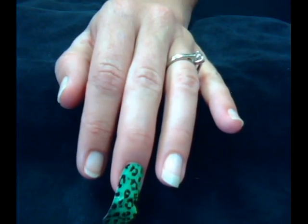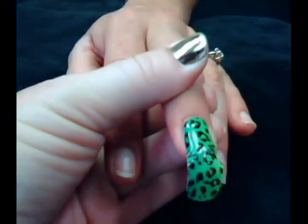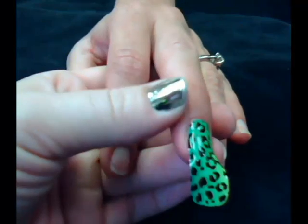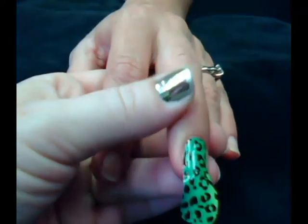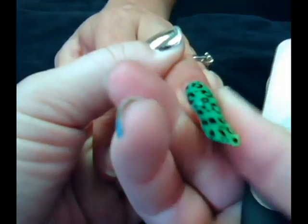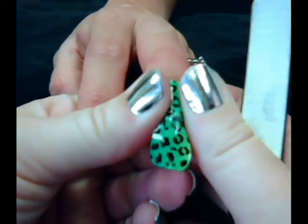Yeah. Honestly. And if you are not following the 7 steps, you are not going back under the heat, you are not following those 7 steps that came on your application cue card that were in your kit, you're not doing yourself any favors. If you try to make shortcuts, you're going to have short-lived nails.